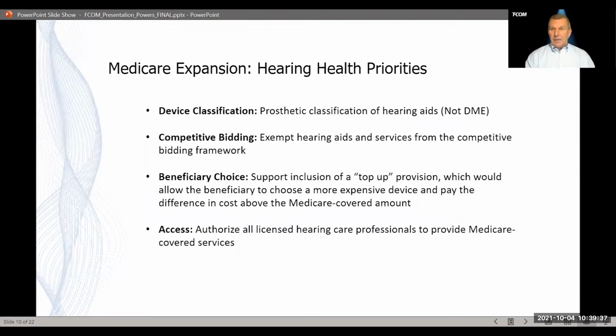Right now, some of the priorities that the hearing healthcare community is looking toward, and I think many have been talking to their members of Congress about how this should work and they'd like to see work. So these are the priorities from, I'll call it, the hearing health industry, as well as the audiological, professional and consumer groups. That the device should be a prosthetic classification, not durable medical equipment. If it is classified as prosthetic, that exempts the hearing aids and services from the competitive bidding framework, which I think would become very cumbersome in terms of how hearing health is delivered. So right now, that would be a priority, and it appears that that's the way it's going to work.